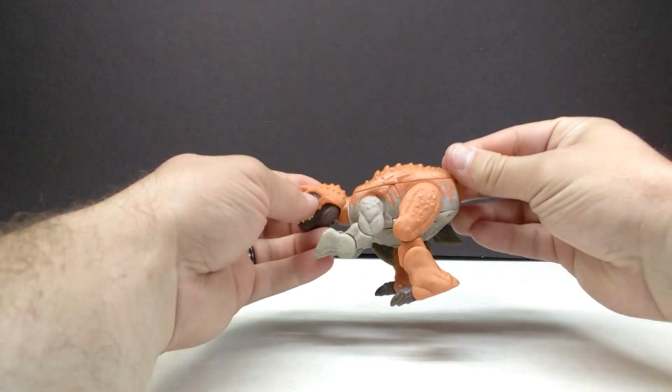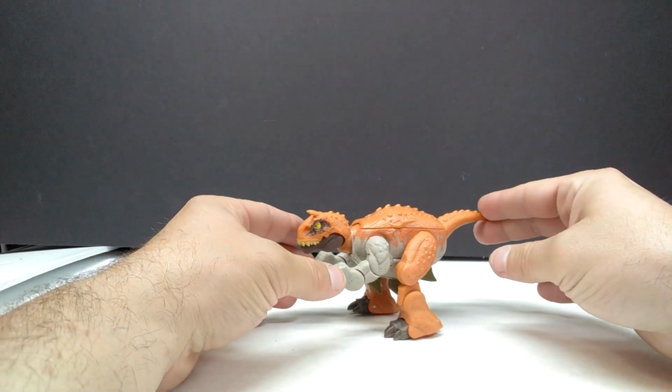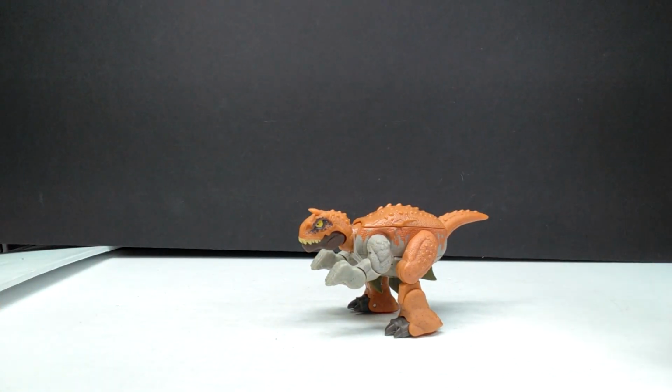And here is our Carnotaurus, and he looks interesting, to say the least. He's definitely not the best figure that I've seen in the world, that's for sure. Certainly not the best Mattel Carnotaurus, but I kind of like him, and I don't know why. I guess it's just because I'm looking at him through biased eyes, since I love Carnotaurus, so I'm almost trying to love anything Carnotaurus related.